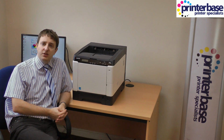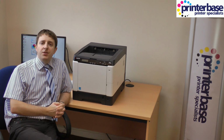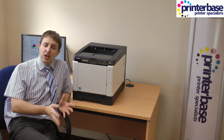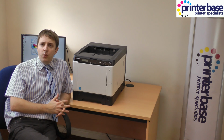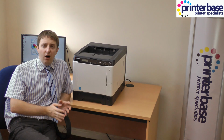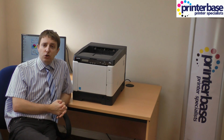Kyocera pride themselves in offering the lowest total cost of ownership, or TCO, within the printer industry. The FS-C5150DN is cheaper to buy but ships with 1200 pages of toner, whereas the FS-C5250DN ships with 3,500 pages of black and 2,500 pages of colour.